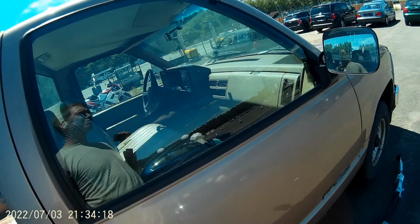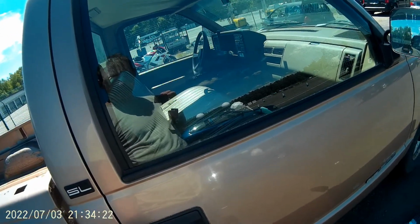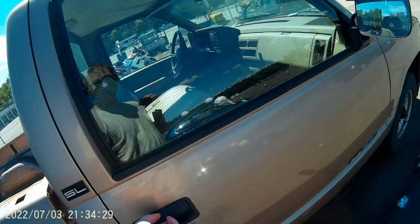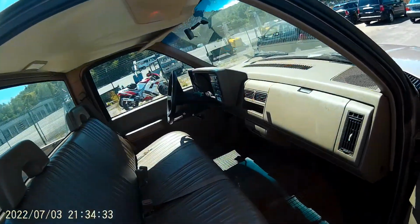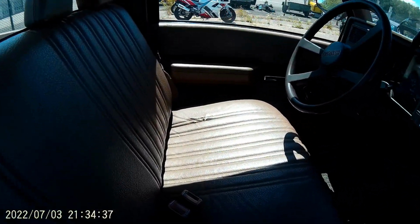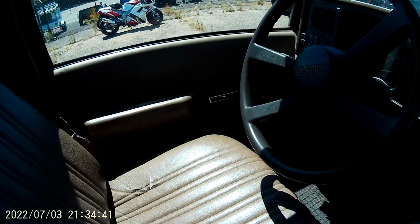So, there's really two reasons I got this thing. That's the wrong one. I need the square one. Okay, no, I don't need the square one. Alright, I got it. Two reasons. Number one, it's in fairly good shape. I mean, look right there. This is the worst of it. There's just a little bit right there.